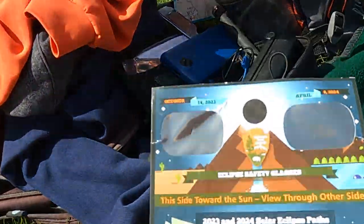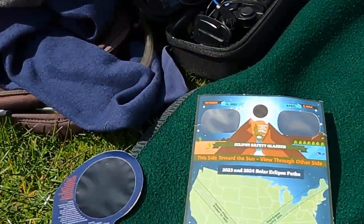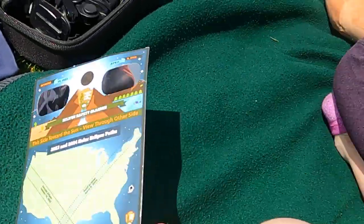We were seeing it pretty good in our glasses. And this thing looks like the apple. These things are really nice, and they don't hurt you. You just hold them up to your face, and boom. Kayla says it looks like the apple symbol without the sun right now.